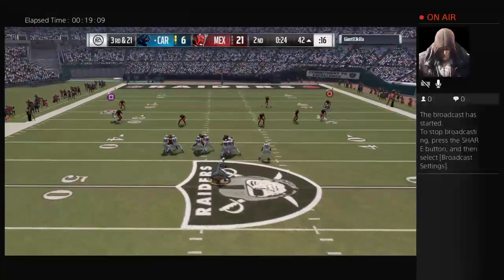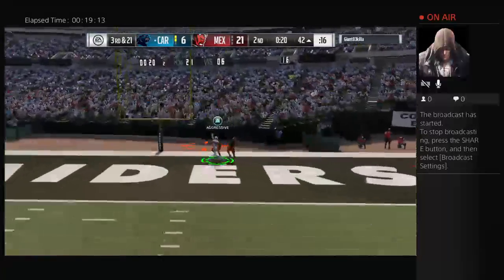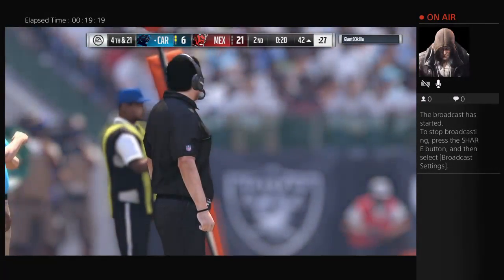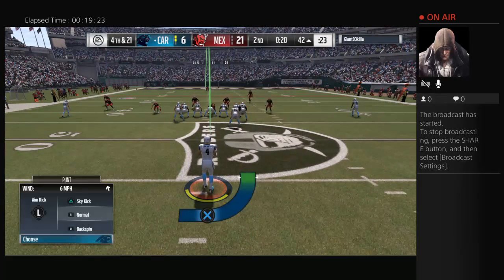3rd and long, it's Newton. Eluding the pressure right. Now he's going to throw it back deep over the middle. So they took a shot there on 3rd down, couldn't get it. Now it's 4th. Here's Lachlan Edwards now, as he should be able to pin him back deep here with his first punt.